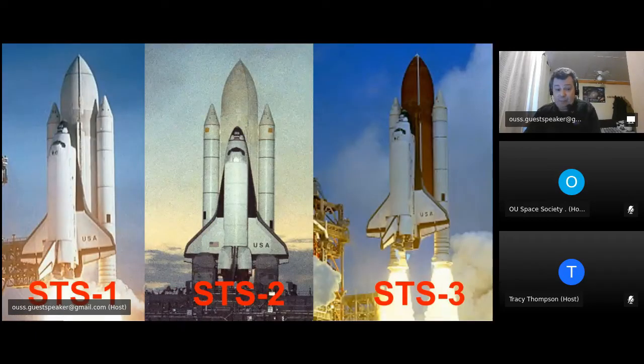So these are the first three flights, the STS-1, STS-2 and STS-3. And the first thing that you notice is that on STS-3, the external fuel tank is a different color. The reason for that is in the earlier flights for STS-1 and STS-2, NASA painted it white to make it look nice. And then they realized, why are we wasting all this money and weight as well? Because I believe it was something like 300 kilos that they saved by not painting it.